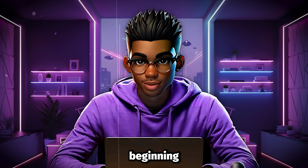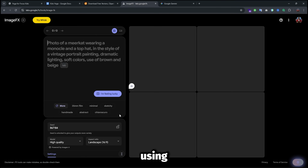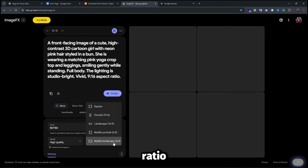Like I said at the beginning, these videos can be created with completely free tools, so I'm going to be using ImageFX for this demonstration. But if you're feeling fancy, Seedream, Midjourney, and ChatGPT can also get the job done for you. Paste the prompt inside the text area and choose the aspect ratio that you want.